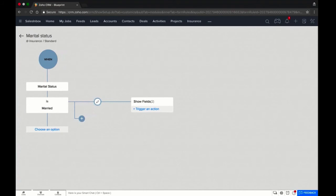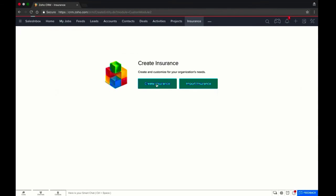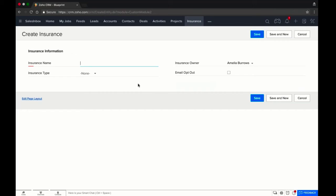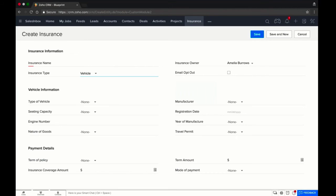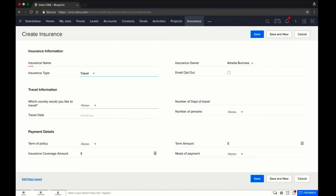So there, that's enabled. Now that these two conditions are active, let me again go back to the insurance section and show you what difference that made there. Simple fields, and things change based on what input you give here. You type vehicle, you see the vehicle details. You type health, you see family details. You type travel, you see travel details. That's how simple it is with conditional fields.